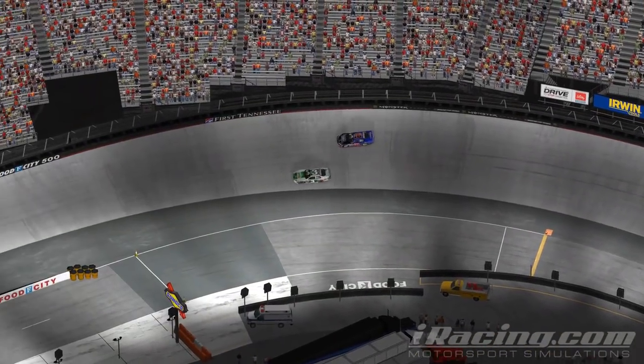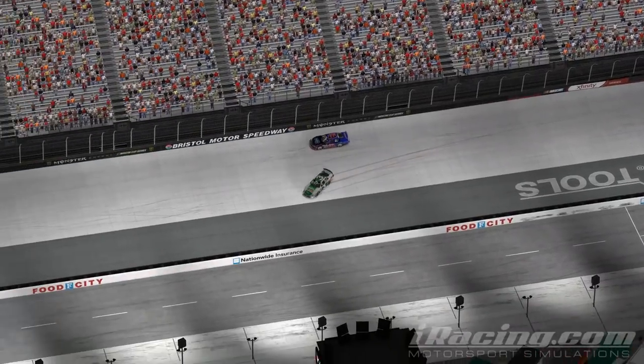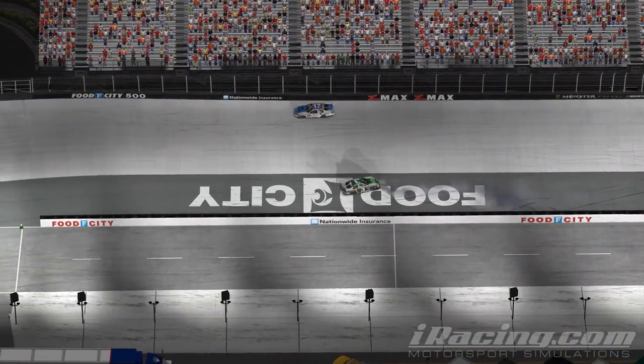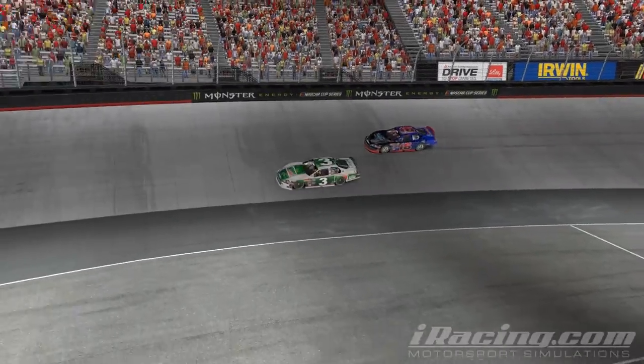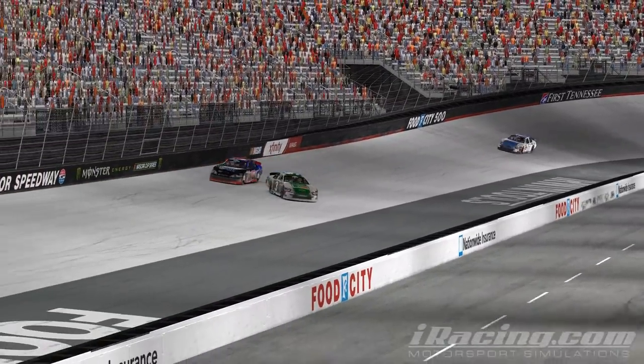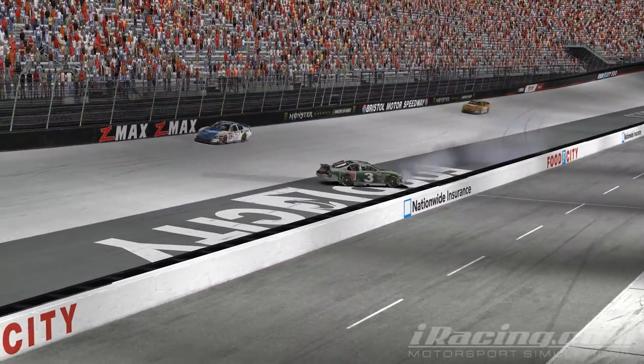You can see here he lags forward somehow, hits us in the rear. I have no idea where he was or where he thinks he was, but he hit us in the rear and sent us straight to the wall. I gave him the top lane. I was running the middle, but now we're on a mission.